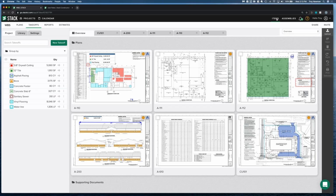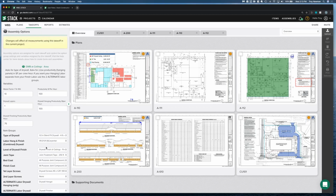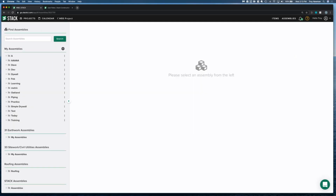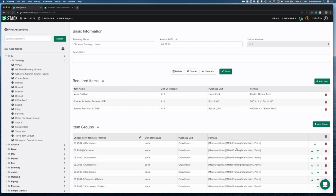The next role is the estimator. So again, the estimator can do all the takeoffs, can do all the markups, can add an assembly, right? So like I've got an assembly attached to this drywall, so the estimator can go in and change any of this, can modify any of these, has full advantage to use items and assemblies. The only thing that the user role cannot do is to actually go into an assembly, so the behind the scenes math here, and make changes to any of the formulas here.